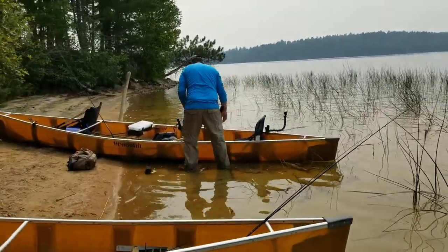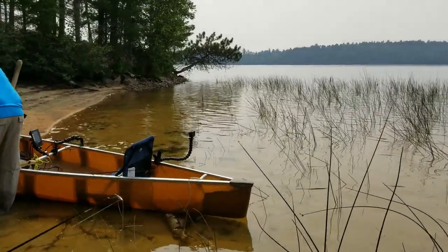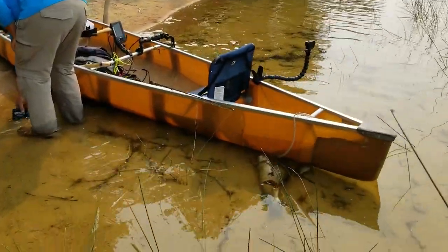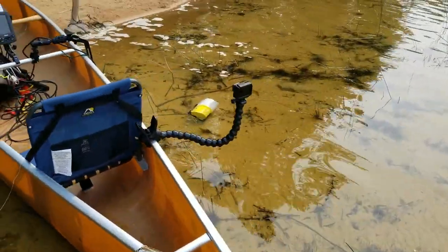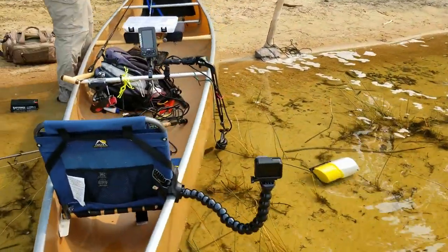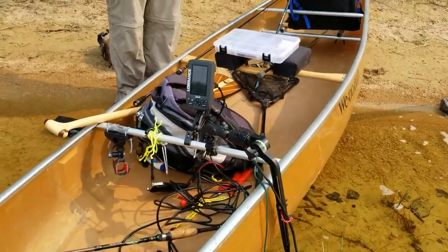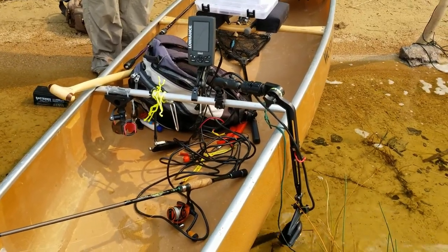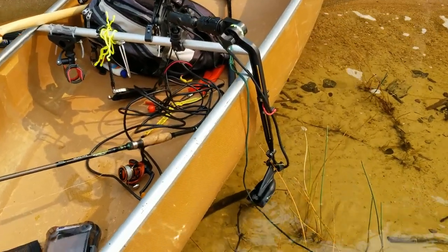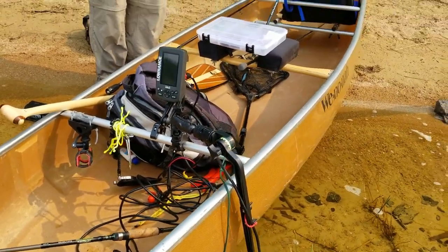All right, Brad, we'll do a short little video on your setup. Fish for sure. Brad's got his GoPro mount and his mounts for his pole, his depth finder, and his depth finder sonar sensor. Little battery lives down there.